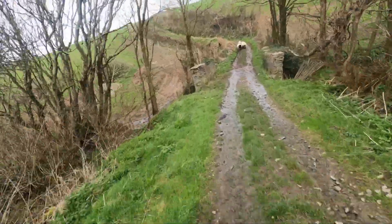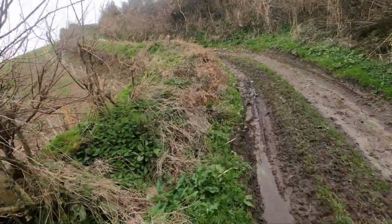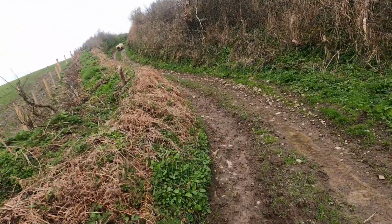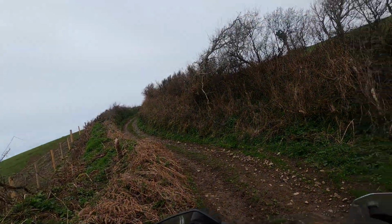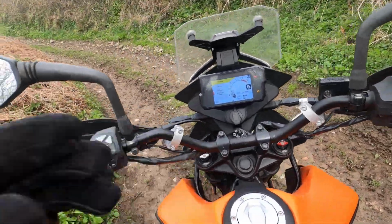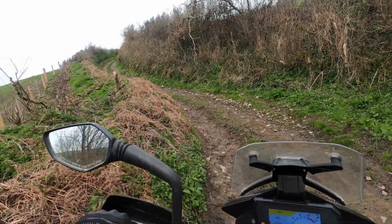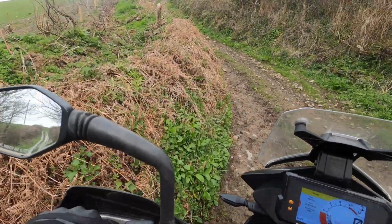Nice little trail, not overly difficult. I want to show you here though. That's a good case in point. Yeah, I'll stall it then. The motor on this is definitely not as chuggable or as user friendly as a Royal Enfield or a CRF.